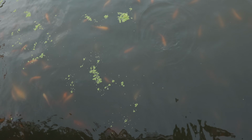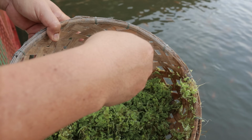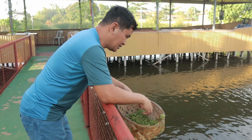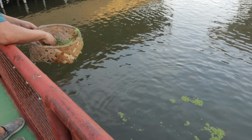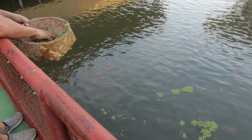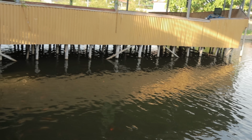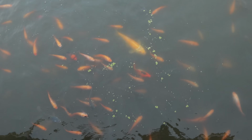Well, you will see that we have here this azolla. This azolla will compose 70% of the feeding of our tilapia here in the fish pond, and this is actually cutting 70% of the food expenses for the fish. Relying on commercial pellets is really very high. That's why we strive and did our best to produce our own food, which is the azolla. And you will see that they are eagerly waiting for this.